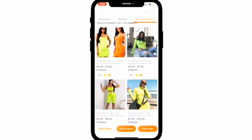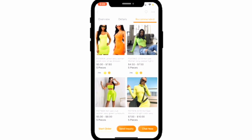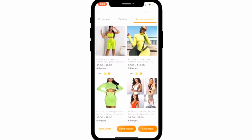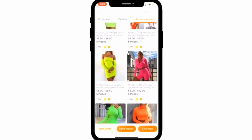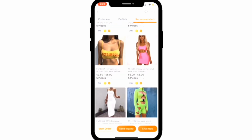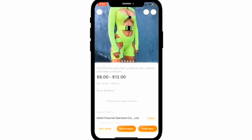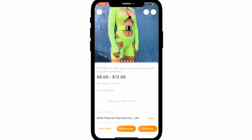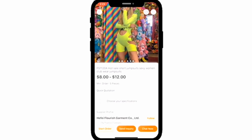So here I'm just looking at some more in the recommendeds. And if you guys notice, I'm clicking like everything lime green because that's literally the trend this summer. Like lime green is the main trend and they have it all on here. So I'm just going to go down and click this right here. And yeah, basically that's about it. You message them, send your inquiries, and get to shopping.